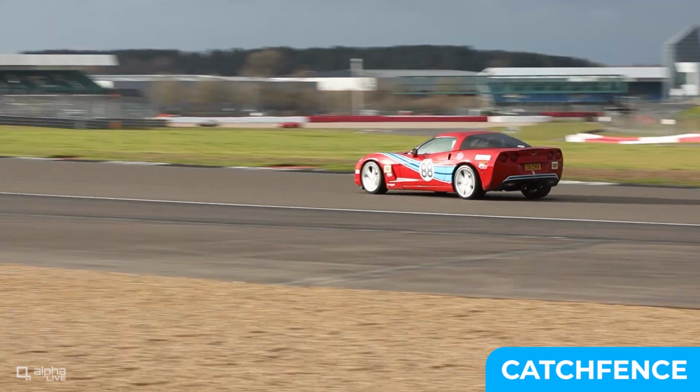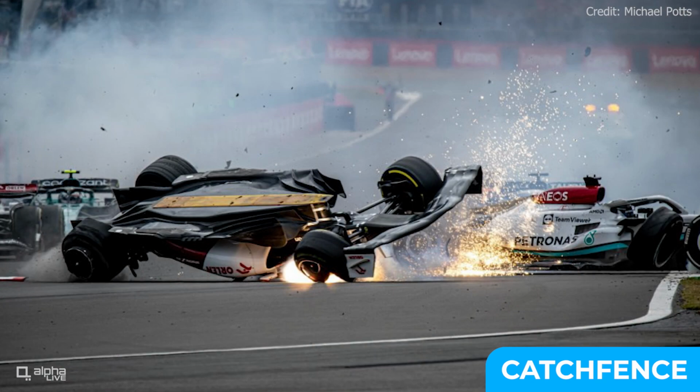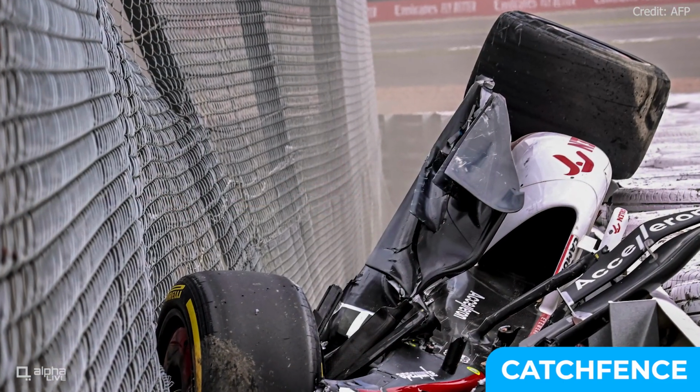At the Silverstone Grand Prix in 2022, Zhao Guanyu had a major collision at the start of the race, sending the car upside down into the gravel trap at Abbey. The car tried to right itself, sending it over the tyre wall and into the catch fencing right in front of the spectator stand.